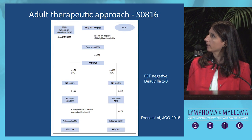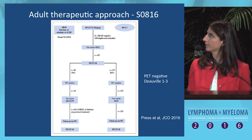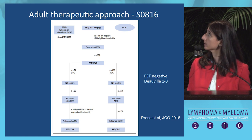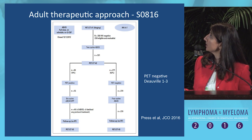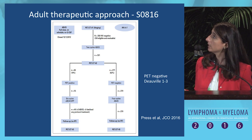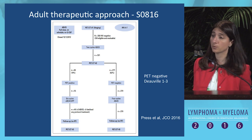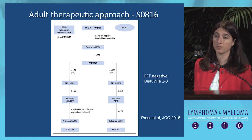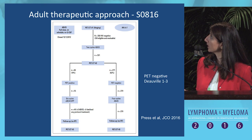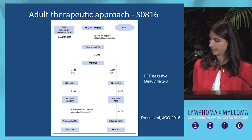I'll talk about one adult approach, although certainly there are many trials looking in this group, but this was the COG 0816 protocol for patients with advanced stage disease. Patients received 2 cycles of ABVD and then underwent a PET scan. Those who were PET negative received an additional 4 cycles, so 6 cycles total of treatment, and follow-up without radiation therapy. Patients who had a positive PET scan received 6 cycles of escalated BEACOPP and then were followed without RT.